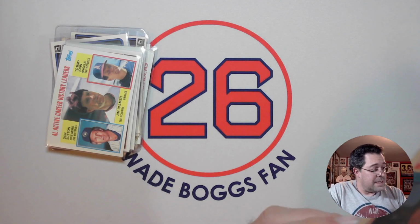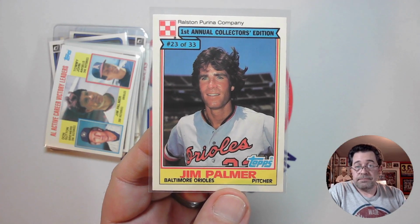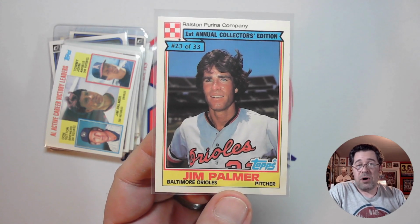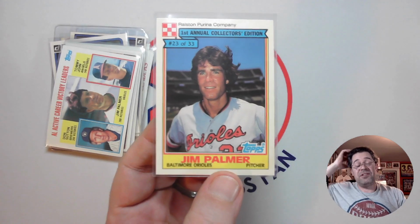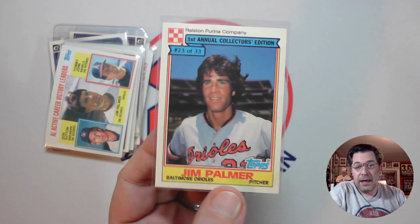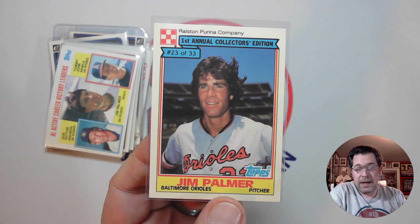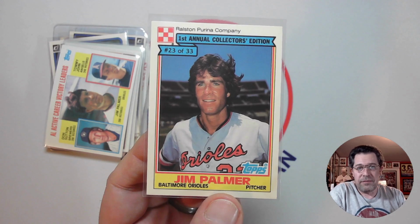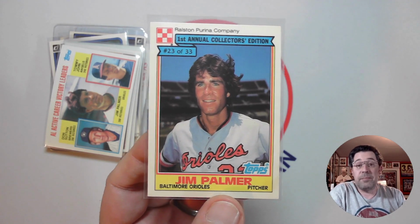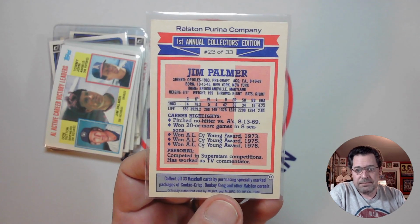Here's another 1984. This is a Ralston Purina that I happened to find. And again, I'm sure I have some more Jim Palmer cards, but I am still working on trying to organize all my non-Wade Boggs cards. So it's a matter of just looking through boxes at this point. I need to pull out all Hall of Famers and organize them. Right now, it's just a hunt and peck. But there is the back of that one.